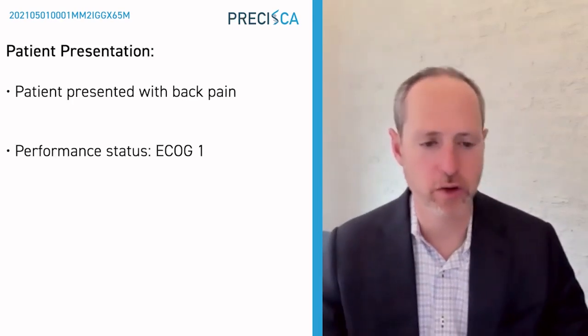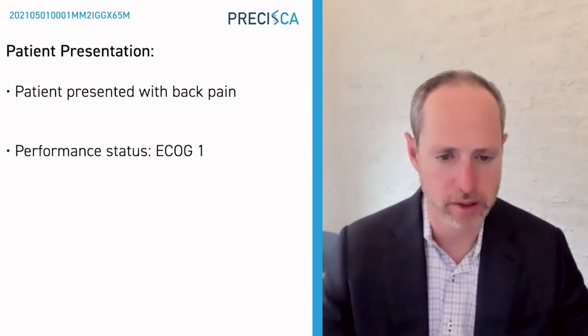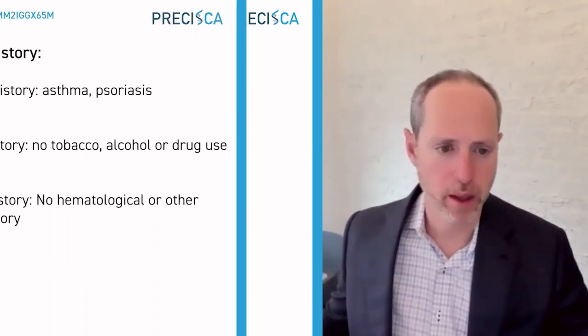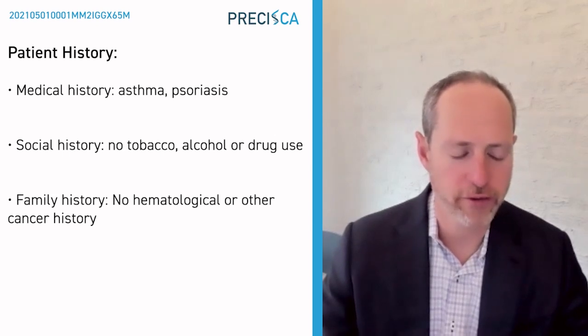So this is a patient who presented with back pain, which, as we learned from Dr. Forsberg, is fairly typical. The performance status was 1. This patient has a history of asthma and psoriasis, no relevant social or family history.